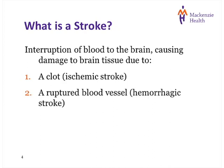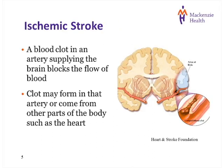The second type is when one of your blood vessels ruptures in the brain, and that is what we call a hemorrhagic stroke. So as the slide shows here, with the ischemic stroke, you can see that there is a blood clot on the right-hand side of the picture, and that is showing where the blood can no longer get to. All that bluish area and pink area is area that has been affected by lack of oxygen to the brain.